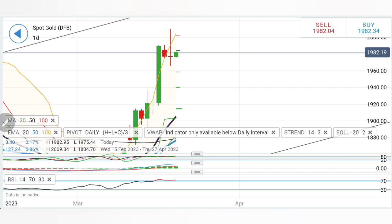And yes, the risks are always there. Hence, while trading, you should also ascertain the risk. It can reverse any point of time. See, the support resistance levels are at 1990, 91, but then if it reverses beyond, you should always keep your stop losses at cost. Trade accordingly. Now let's have a look at silver.